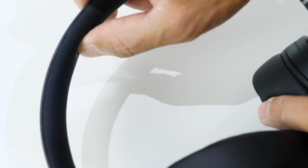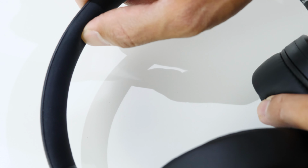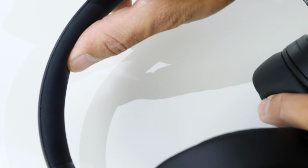It's not the thickest I would expect, but honestly, it's just enough for people with no hair to be somewhat comfortable with them. When it comes to wearing them with glasses in my testing, they're also very comfortable, but there's a catch with that, which I'll talk about in the audio quality section.